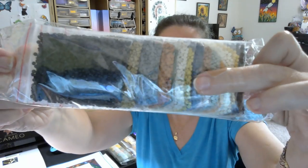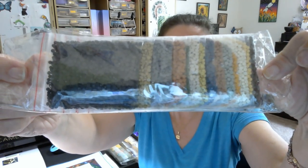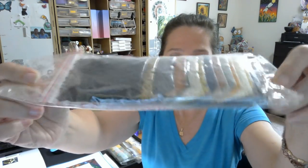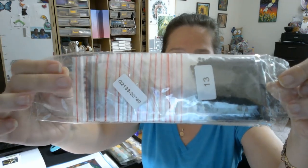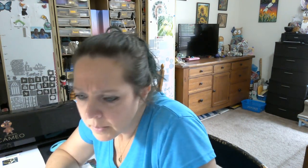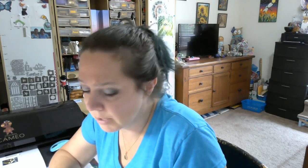But other than that, it's mainly earthy colors. There's another blue right there, which is strange. So we'll just have to wait and see how it turns out. But you can see there are the colors. Nice, huge bag of black. There is a dark, dark blue there also, isn't it? No DMC codes, so I don't have a clue what color it actually is.